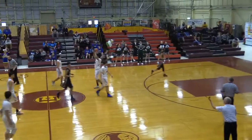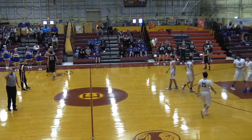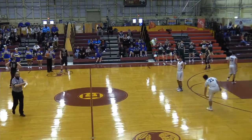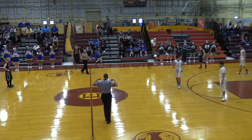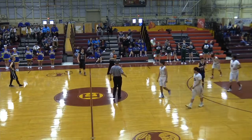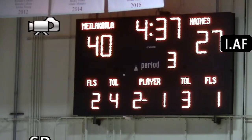What? Offensive foul on a spin move? That's the first one. Hayward's second. 4th turnover of the half already for Metlakatla. 30-second timeout taken, so we're going to take a 30-second timeout. We're back after these messages.